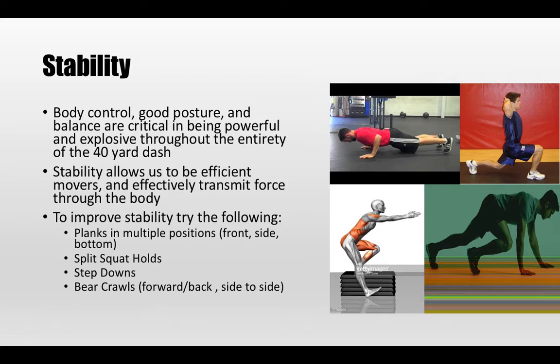Now, the final component of the physical traits necessary to train to improve your 40 would be stability. So being strong and powerful won't get us very far if we don't learn to control our bodies and stabilize while exerting that force. So we look at proprioception, the sense of body position and control, core stability, and coordination as specific traits that come along with our stability training. So these traits will allow us to move more efficiently and safely through the 40, can have a huge impact on your athletic performance on the football field.